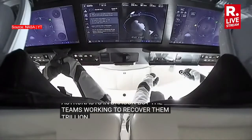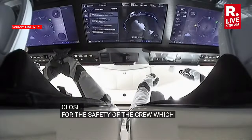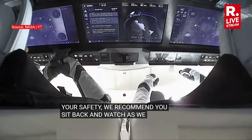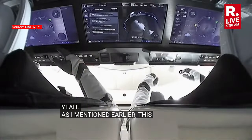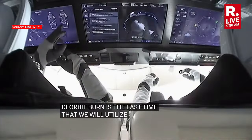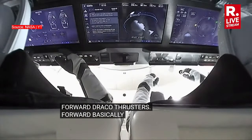So for the safety of the crew, which you see there on your screen, your safety, we recommend you sit back and watch as we'll continue to bring you the best possible views of our astronauts' homecoming. Yeah, as I mentioned earlier, this deorbit burn is the last time that we will utilize our 4 forward Draco thrusters. Forward basically meaning at the top of the Dragon capsule.